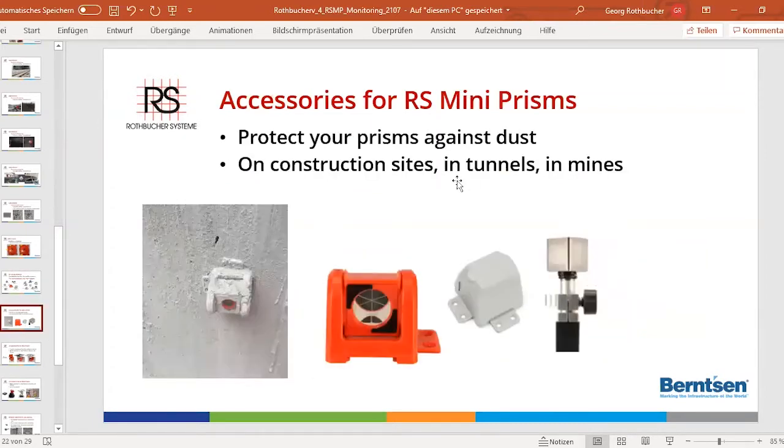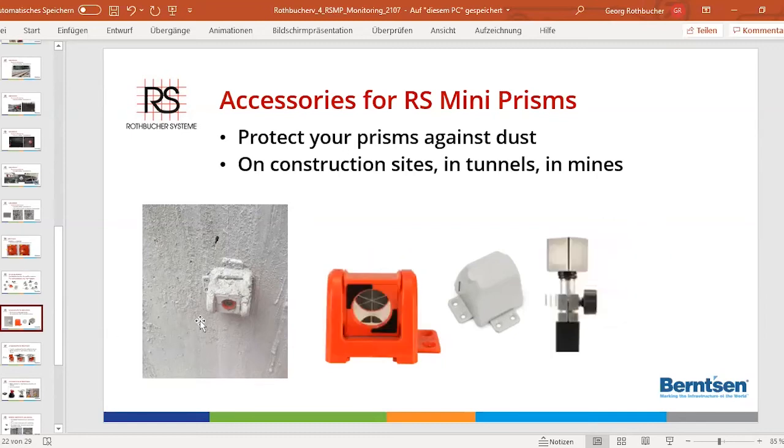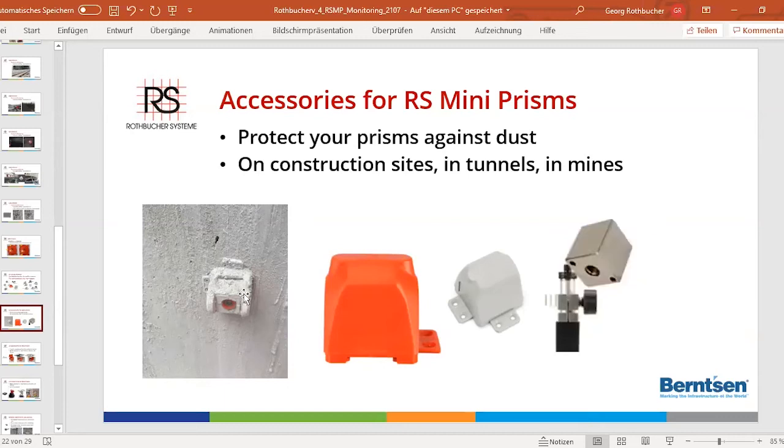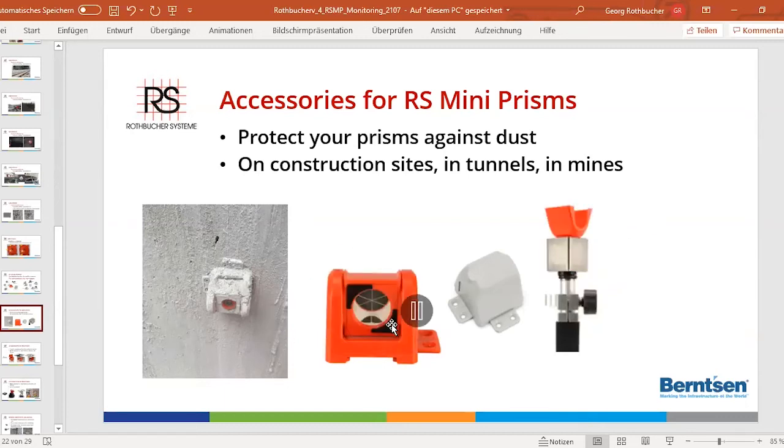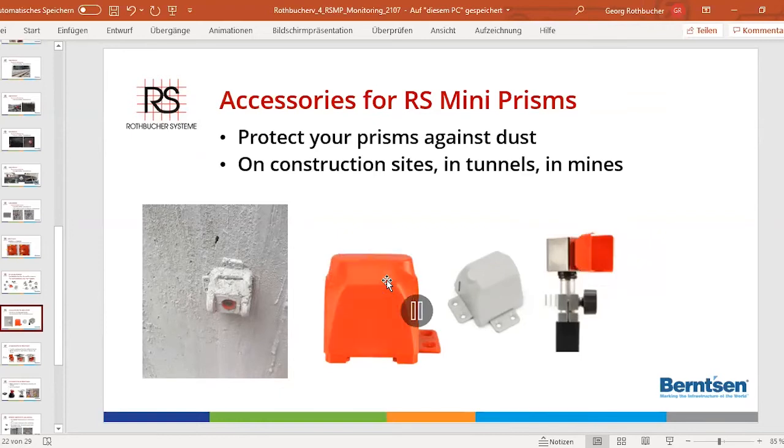Because I talked about mining or tunnels, because our prisms are also very popular for tunnels, I have a good example for you. This is a picture from almost 10 years ago. It was one of the first pictures I saw of my prism in that shape, and I was really shocked. And so that's why I developed a cover. So now you can take a cover, and there are good things.